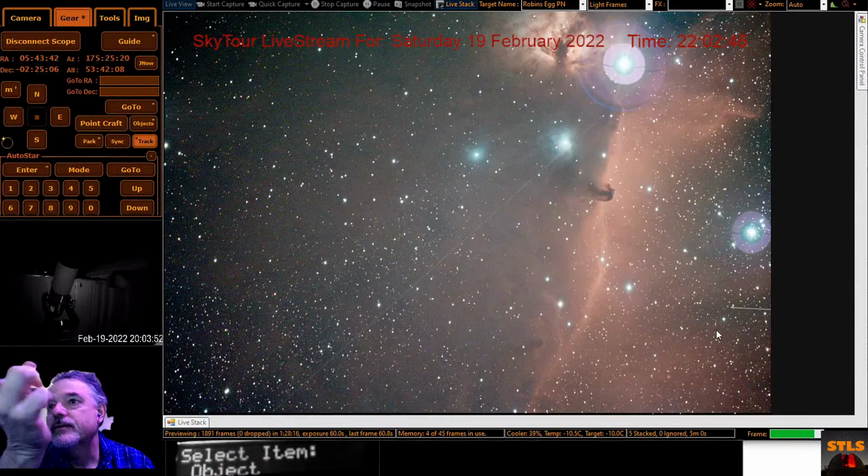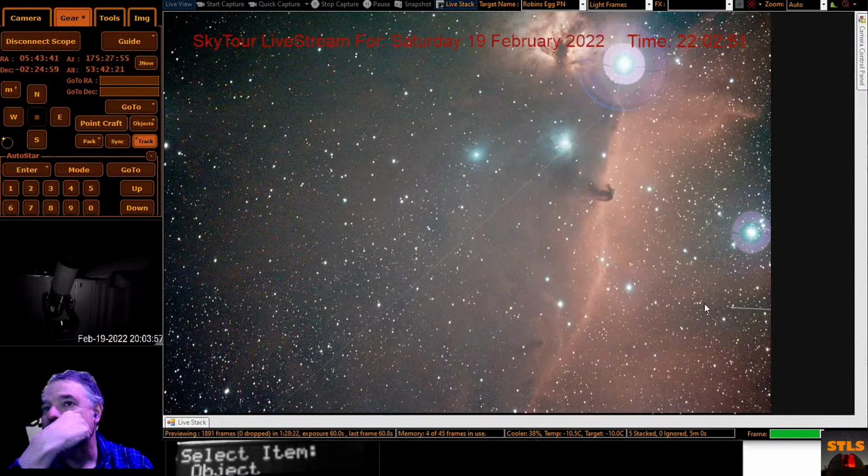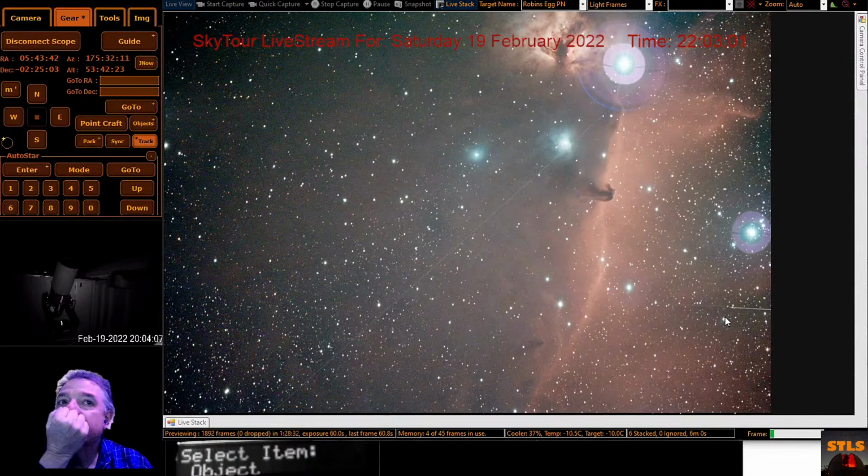It looks like this exposure is getting traipsed on by multiple satellites. We got that one there, and now we got this one here. Thanks, Elon. I don't know if that's a Starlink, but I can tell you one thing.